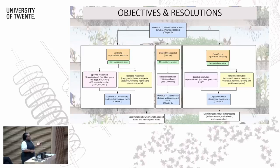And one of the things that we did find in our chapter 2 was that there isn't a lot of studies that have been done that explicitly discriminate between maize and intercrop maize. So we needed to try and understand how we can better do that, and become explicit about the different cropping patterns that we have. And as we were doing that, we were then able to say, okay, we can use Sentinel-2, which is one of the open source data that we have.